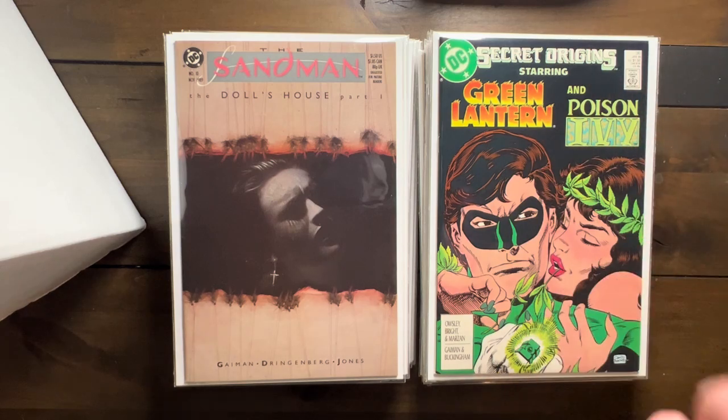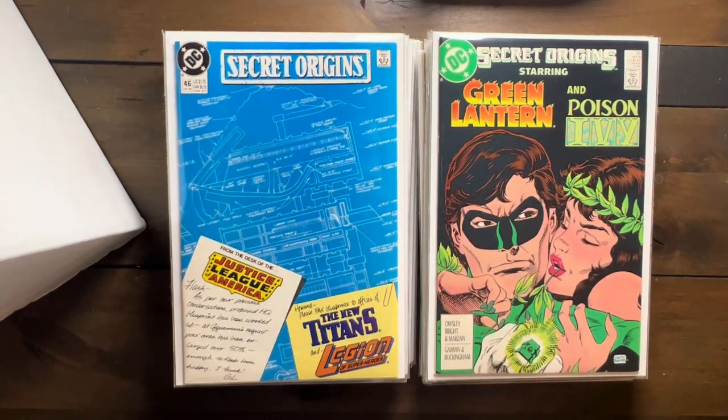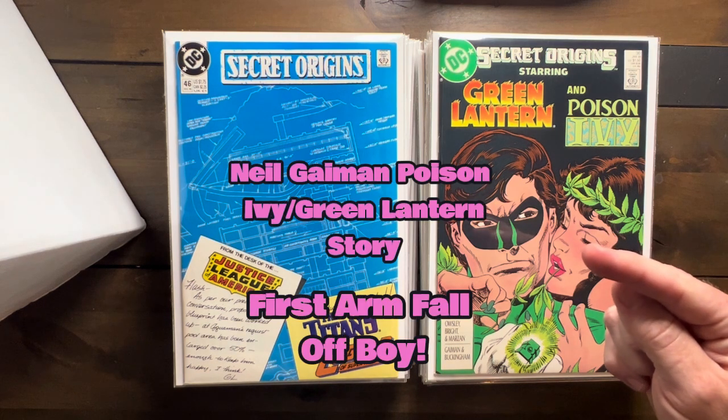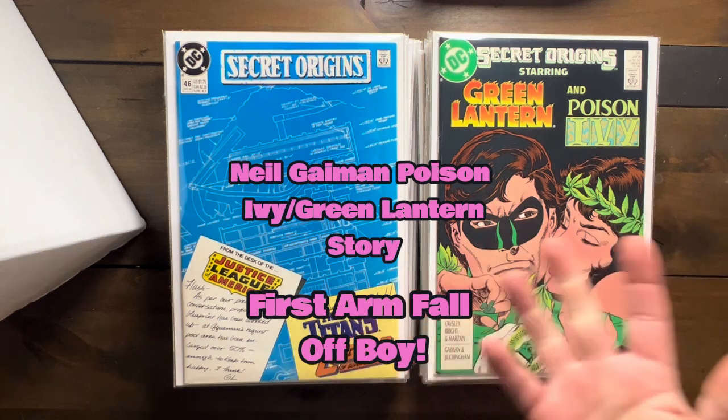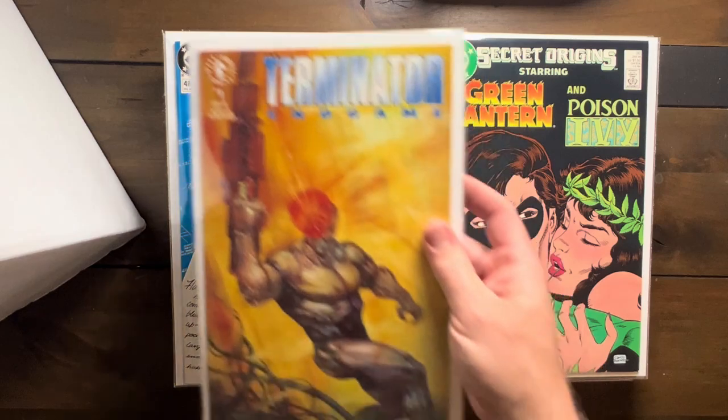Secret Origins 36. I don't remember the significance. 46. These are both keys of some sort. I cannot remember off the top of my head, to be honest. And usually I'm pretty good about remembering, but those two I don't know. I will have to put them right here once I figure it out, and that way you'll see what both of these are, why I picked them up.